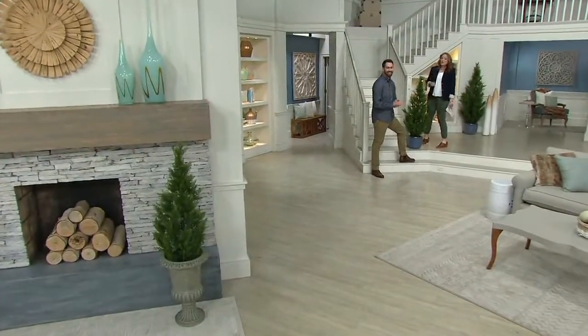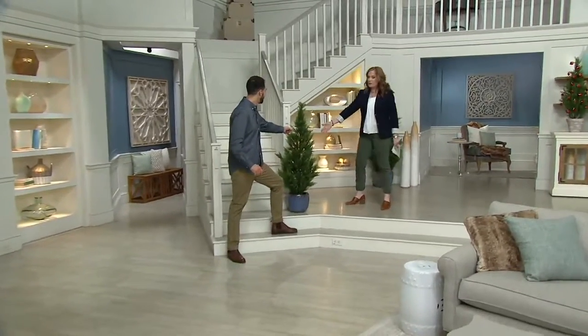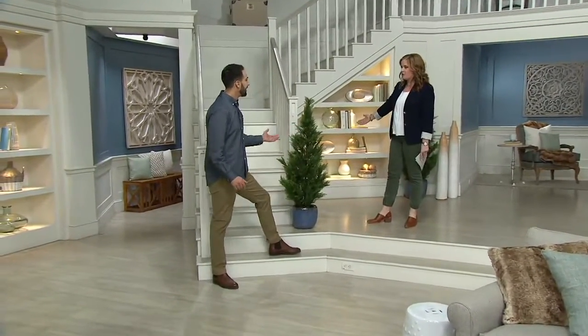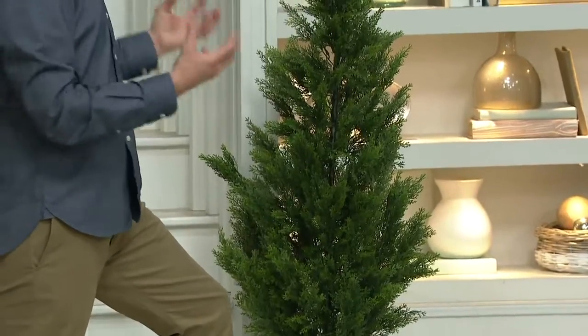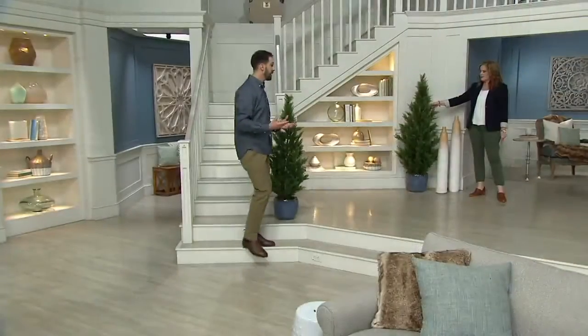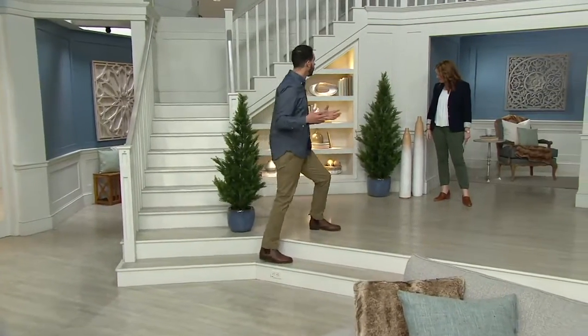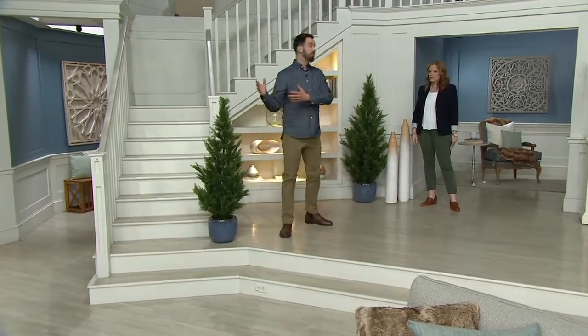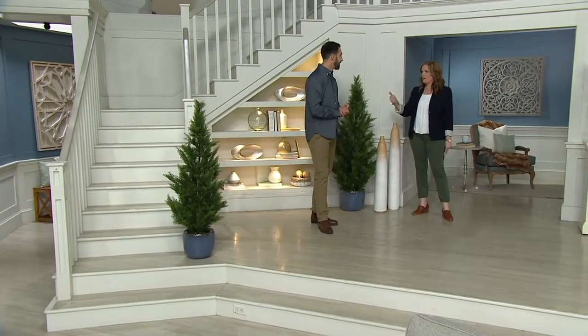Isn't it great? But it looks so real. It even feels real. It does. When you set this up at the base of the stair, look what this did for the stairway. Instantly, right? So think about this beautiful, beautiful room that we have here. But it's pretty monotone. This pop of green color gives you that look, that feel that we all want this season, and brings warmth not only to your outdoor space that's looking a little bare right now, but also inside. No pruning, no mulching.